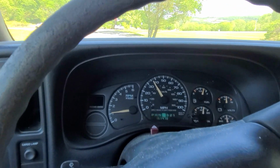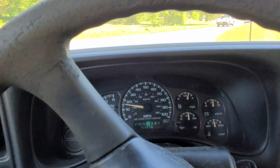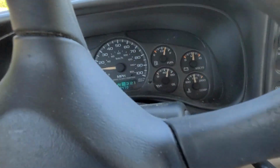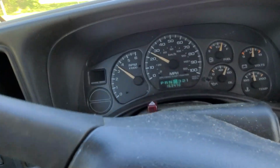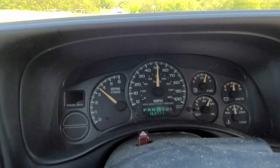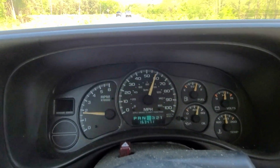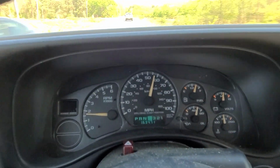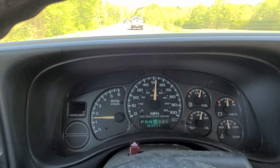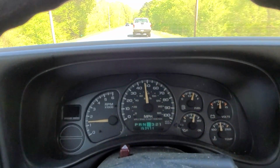Alright. Let's get us a little pull. Get us a pull. The 4.8 V8. One of my favorite engines. Holy cow. Well, we hooked. Ha ha. Woo. She's got to go. Yes, she does. Quite impressive.